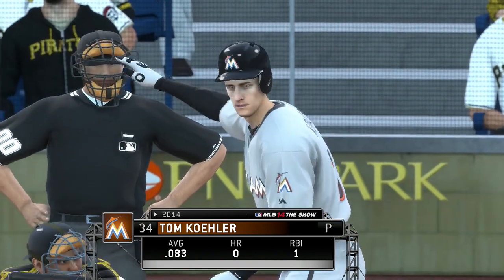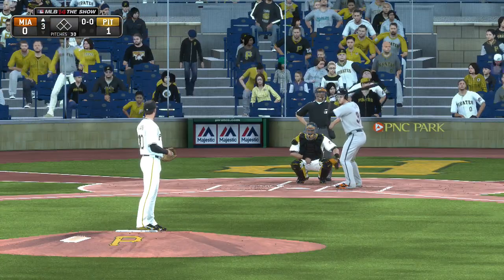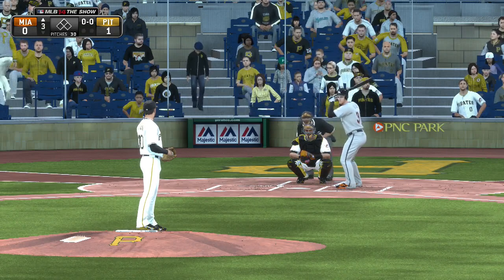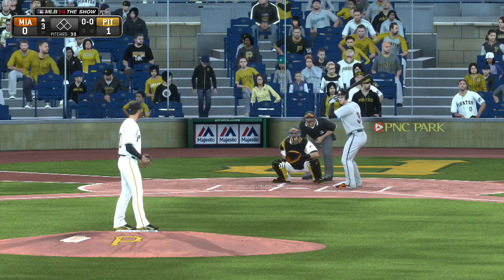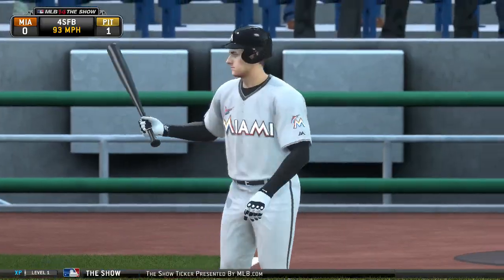Tom Koehler will turn right around and get us started here. 9-1-2 to start inning number 3. First pitch to him. Up and away to start the inning. It's 1-0.